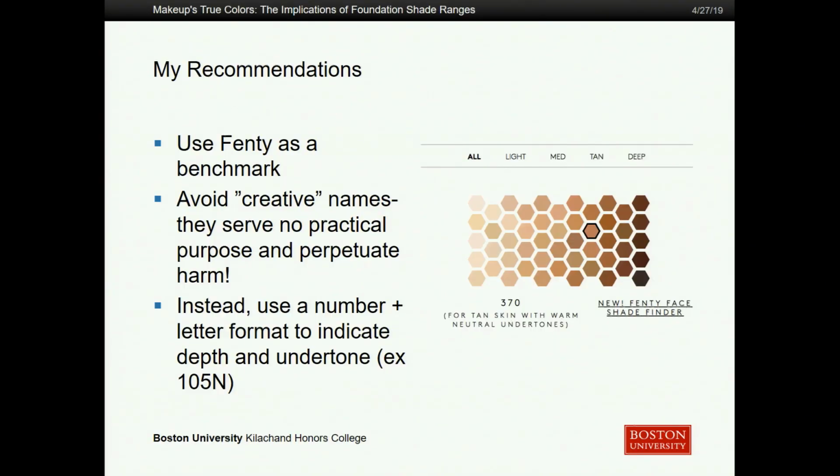So essentially my recommendations that I ended up with were, start by using Fenty as a benchmark. I'd like to see brands viewing the 40 shade marker as more of a minimum rather than something that they will maybe hit if they extend their shade range or X, Y, or Z. They should be starting off looking at this, and they shouldn't get lower than 30 shades because when you get into that, it just becomes really difficult to even try to think about including everyone.